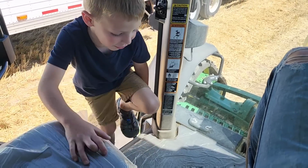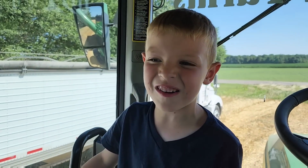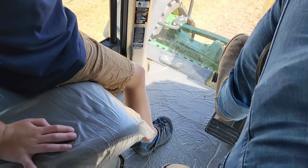There's carpet under there. There is carpet under there, you're right. Are you going to take this off when it gets a little bit cooler? Yeah, we'll take it off probably this winter. Hopefully we'll make it through the fall with the plastic on.